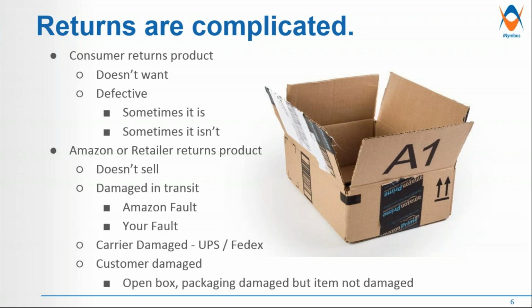Damage in transit, that could be your fault, or the shipper's fault, or the fault of the receiver. And also damaged boxes, once they're open, there's nothing wrong with them, they don't want them, and they send them back. Then you also have the complication of wrong product. Often you may receive your competitor's product as well. So the whole reverse supply chain is very, very complicated and creates a lot of nuances, especially in the deductions area.